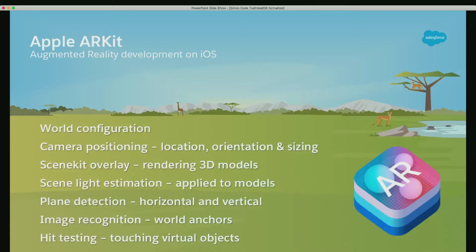It does things like light estimation within the scene. So how should I light my model? And I've even seen really interesting apps where you'll have a picture of a scene with a light on, and there'll be like a monster sat on a desk, and you turn the light off and the monster jumps in the air because there's no light in the scene anymore. So not only can you light your models based on the light in a scene, you can actually make the model start reacting to how much light you've got in the scene.